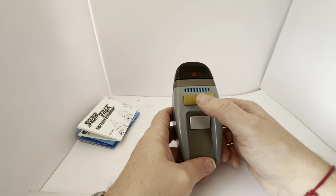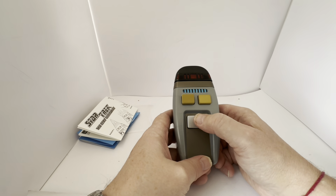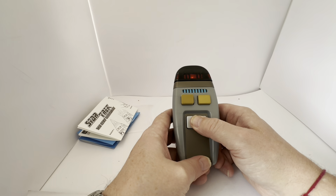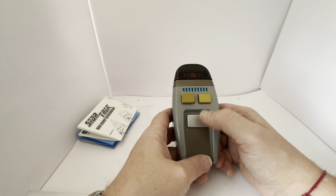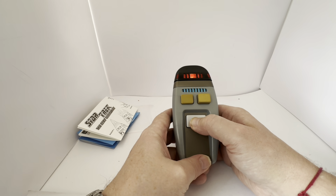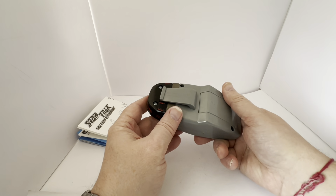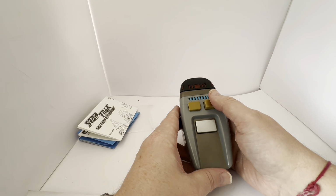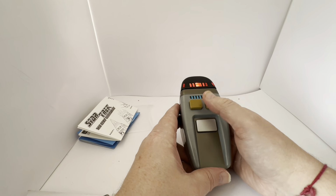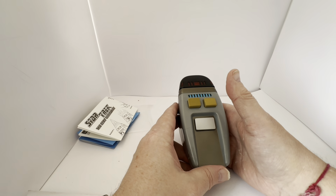So the emitter's lighting up here, and if I go over to disruption, okay, so if you keep it pressed, it continually goes. Let's just try that one. Yeah. So if I keep the button pressed, it continually fires, which I think is the same as what happens in the TV show. Or you just press it at once.